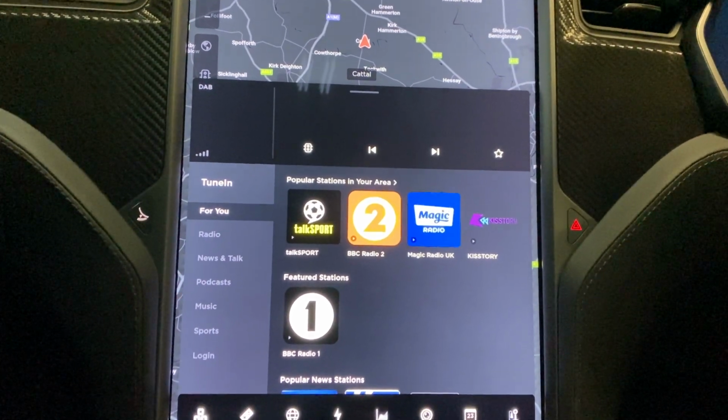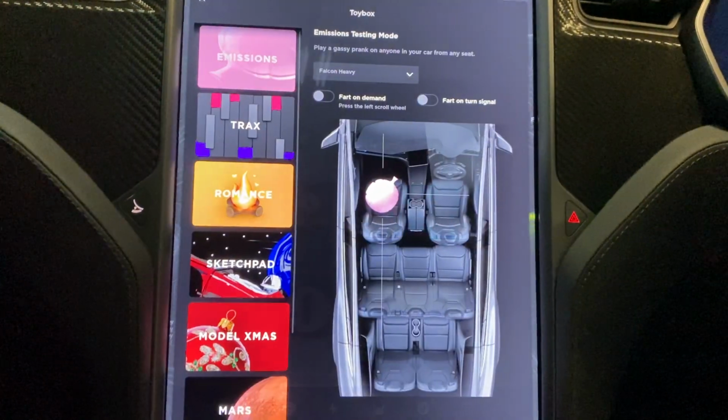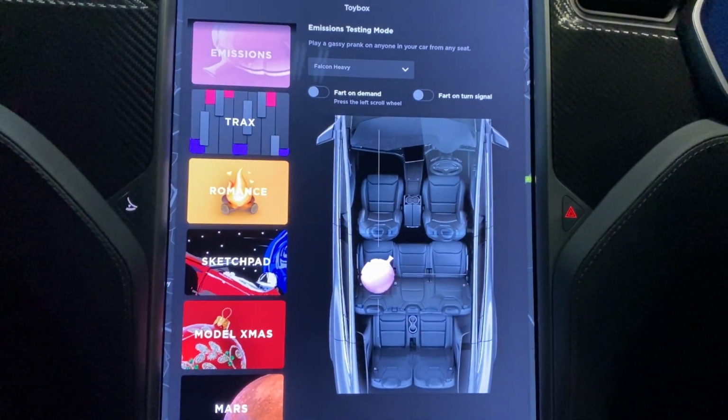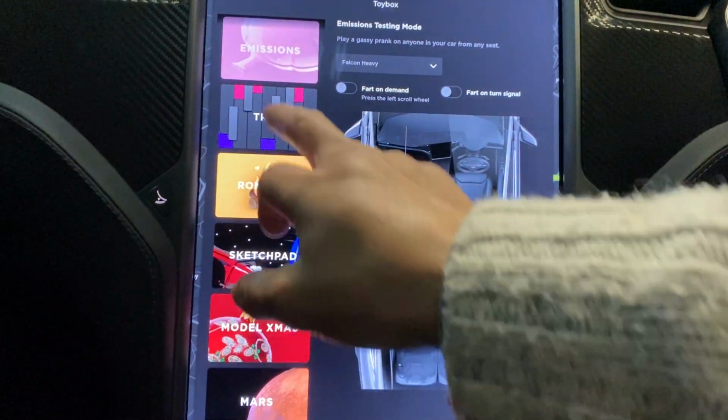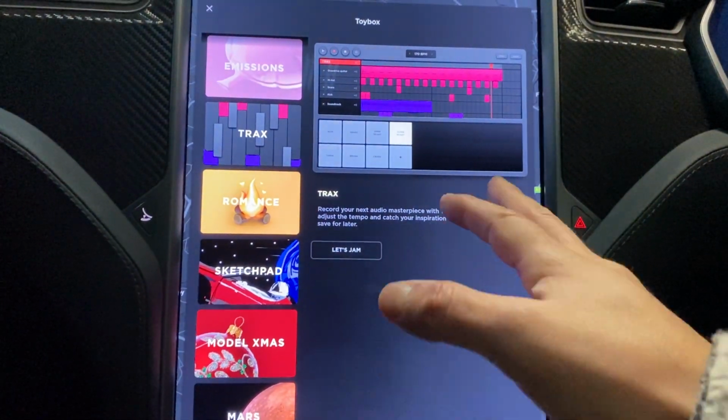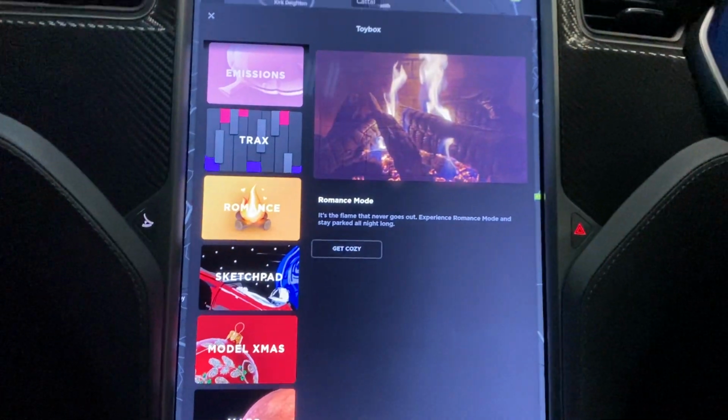You've also got your toy box, which is great. So you've got the whoopee cushion feature here, which is much talked about. Tracks. I mean, there's just so many different things you can mess about with.